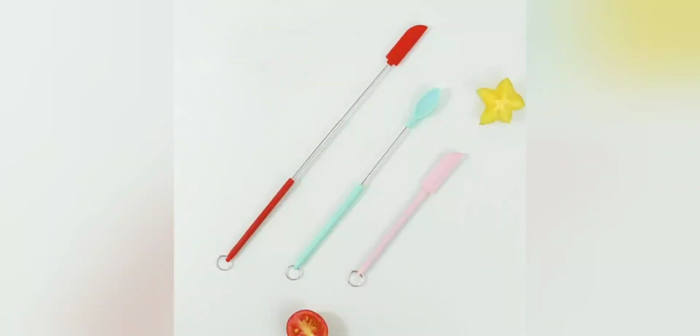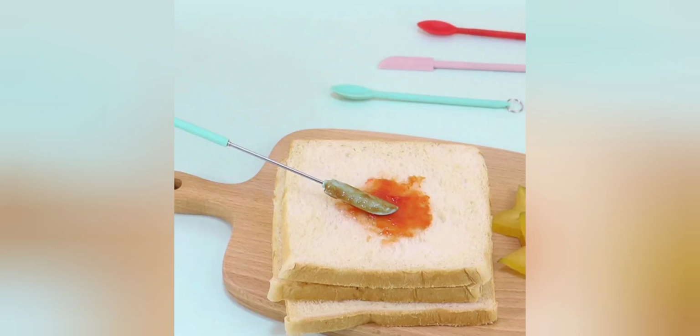Next item is another kitchen accessory, and that is the silicone mini spatula. Simple tool that allows you to scrape the last bit of the bottle.